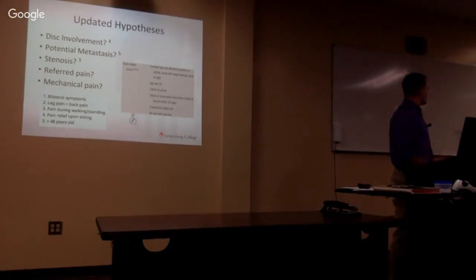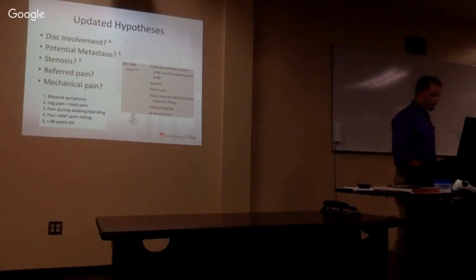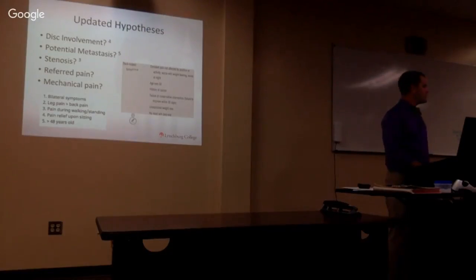Referred pain, going back to metastasis, no problems with the PET scan. I'm probably thinking something more mechanical in nature, given the fact she does have a lot of aggravating and easing factors.